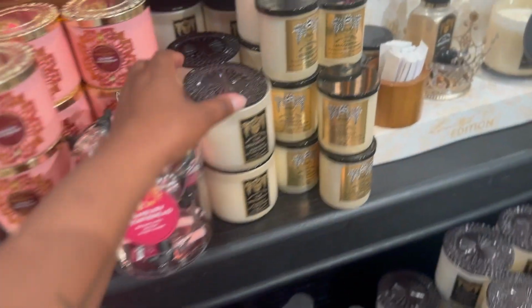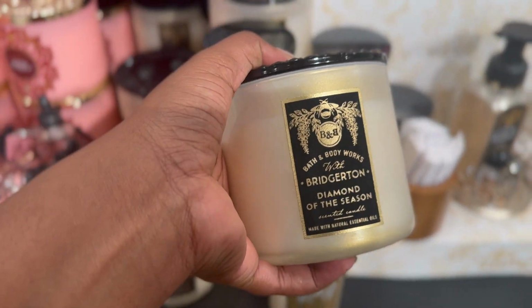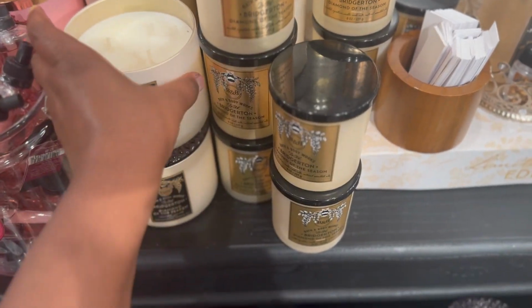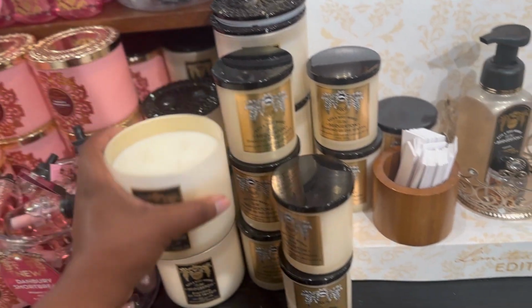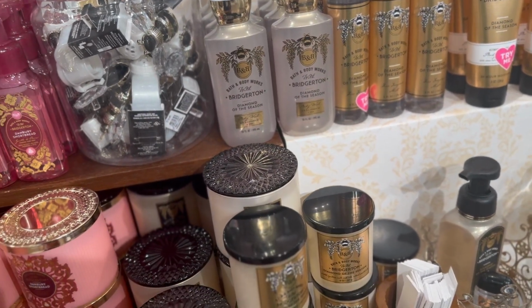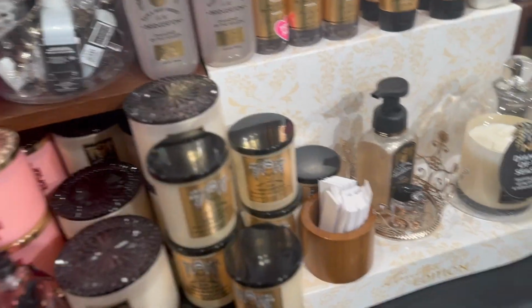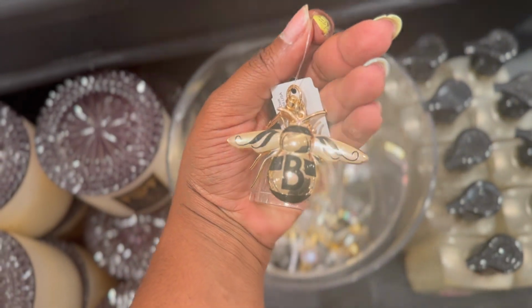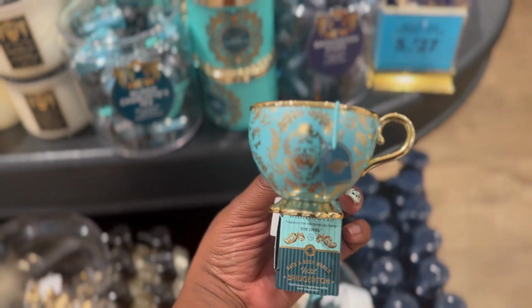To be honest, this is the only candle that smelled halfway decent. Diamond of the Sea. Hey, how you doing? This one smells really good. Wow, that actually smells really nice. I've never watched the show and I don't know what it's about, but this collection is really nice. Look at that. Oh, that's cute.